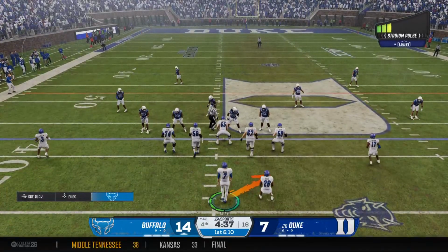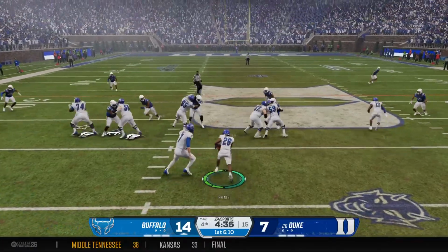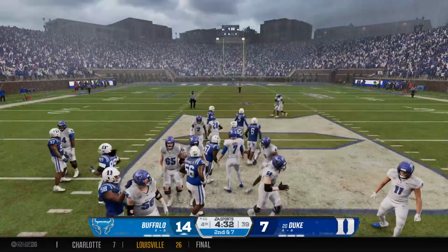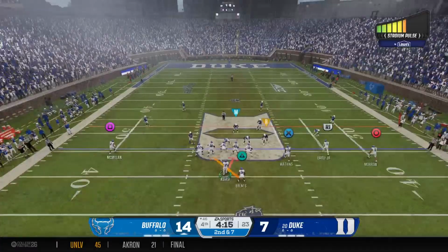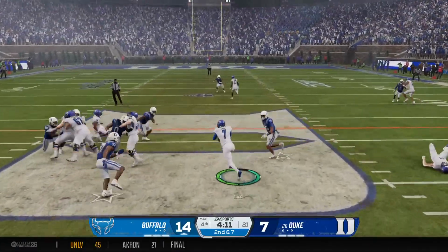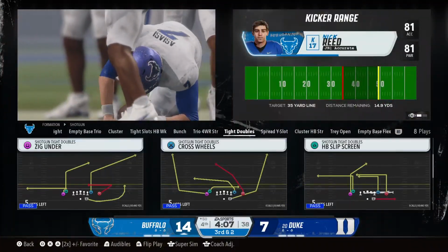So, 1st and 10 for the offense after that crucial mistake by the defense. A direct snap picks up 3 yards, so 2nd and 7. Yeah, I like the run play here. And offensively, at this point in the game, you want to remain in that attack mode first, while also staying in bounds and working that clock. And that run produces a decent gain.